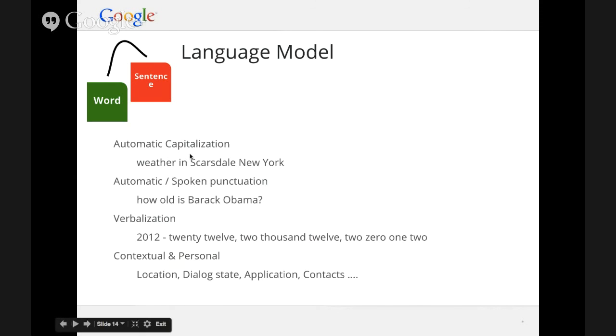And not only do we have understanding of language as sentences, but we also make it so that it actually looks like text you would have written. So we have things like automatic capitalization. If I've stated a city and a state, when I show it to the user, it doesn't just say weather in Scarsdale, New York, in all lowercase. We recognize that the person has stated a city and state, and we actually capitalize those on our own.